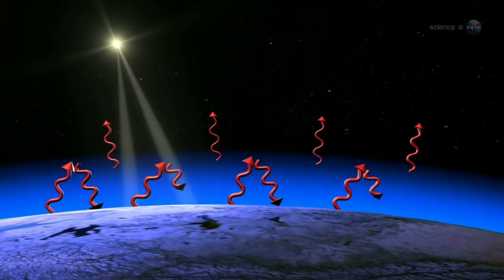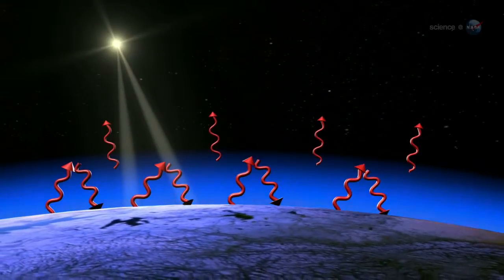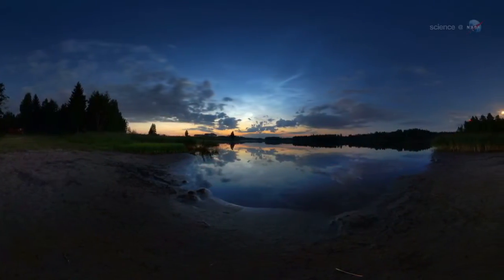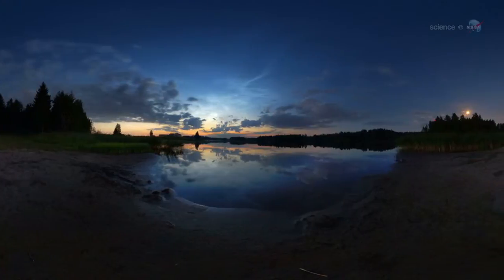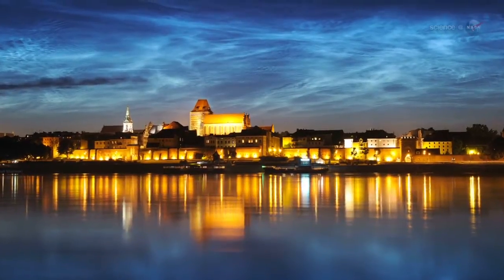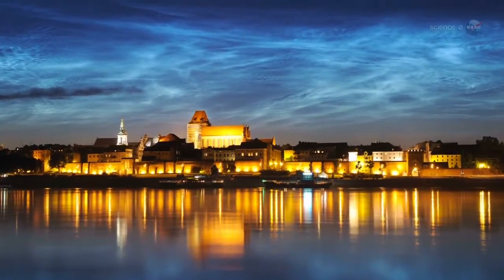"If this idea is correct, noctilucent clouds are sort of a canary in a coal mine for one of the most important greenhouse gases." And that, says Russell, is a great reason to study them. Noctilucent clouds might look alien, but they're telling us something very important about our own planet.